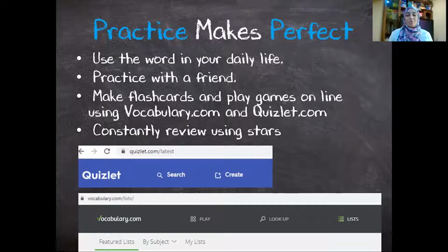By the time that you get 3 stars on 3 separate days on a word, that means you have memorized that word. You don't need to review that word again.